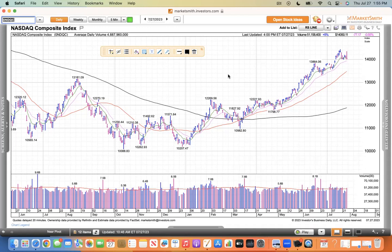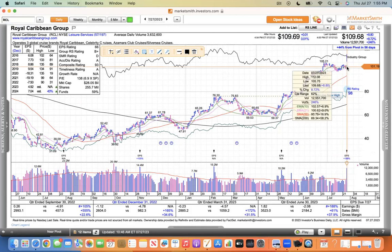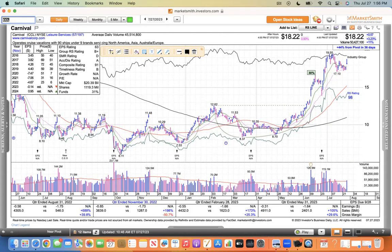All right, a couple of sectors. I'm going to go through a couple sectors and take a random walk today. This is Royal Caribbean Group. This gapped higher 8% on 246% above average daily volume. That's a nice bar there. It closed at 62% of its daily range, so something to watch. Not a real powerful earnings gap, but a nice move if you're long. And I'm keeping my eye on these cruise line stocks, which had a nice day today.